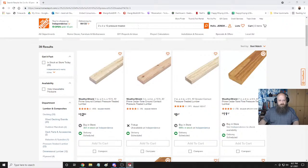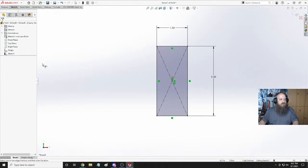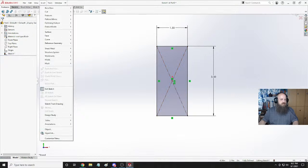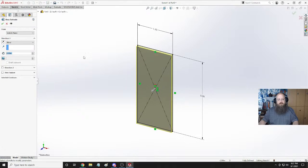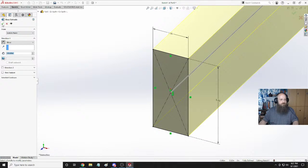Okay, there we go. All right, so we're gonna go ahead and extrude this. Actually, I can do that without even exiting. And I want that to go away from me. So 120 inches, 10 feet.